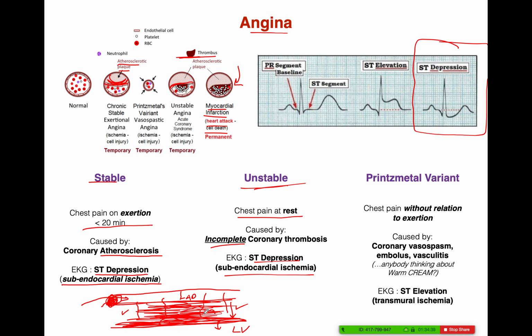So what does that look like on the EKG? That looks like an ST elevation. Whenever you have a complete obstruction of an artery, you're going to have cell death and you're going to see an ST elevation on your EKG.